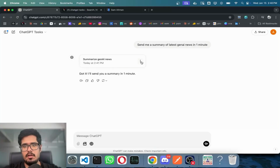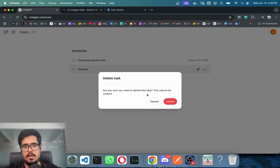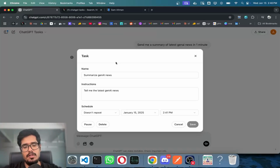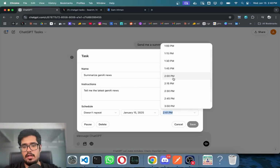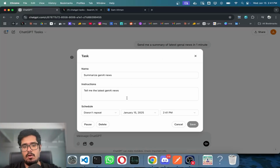So while I wait for it, nearly a minute, you can actually pause these. You can see all your tasks somewhere here, and then you can delete or edit those tasks. So I'm going to delete these tasks for now. And let's say if I want to edit this, if I just click on the task, it will take me to the relevant chat, and then I click on the task inside that chat, and I can make it available on these intervals. I can also change the time on when this actually happens. I can also change the prompt to make it more customized to what I would want to see.